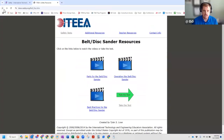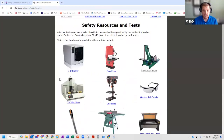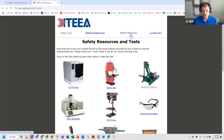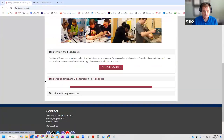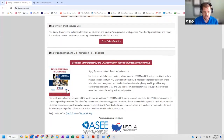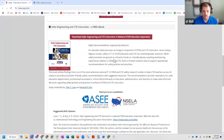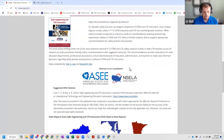So anyway, that's kind of what that looks like very briefly, but you can see all the tools that are on here. There's additional resources. There's resources specific for the teacher as well. And then here you can see that there's a free ebook all about safer engineering and CTE instruction that Dr. Ken Roy and Dr. Tyler Love have developed. So you can download that for free.